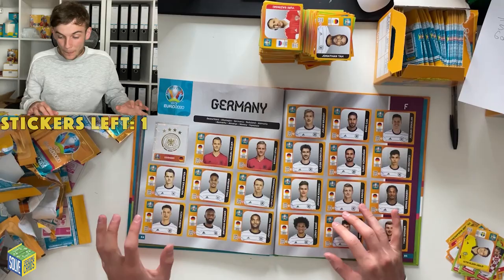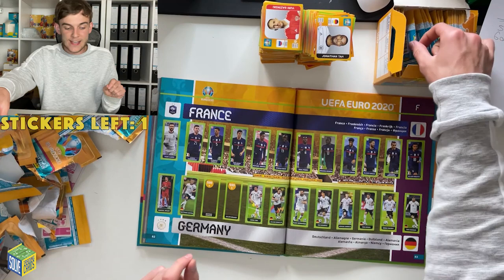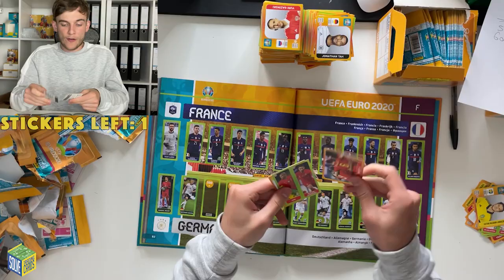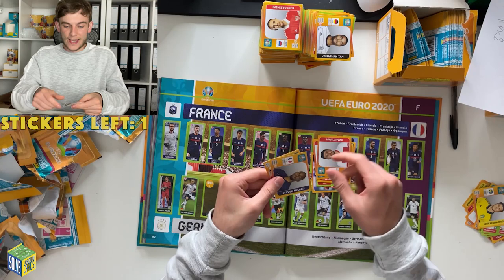And it's this one, 599. I just cannot find this anywhere. 599 and the book is complete. Come on, we've got 6 minutes to do it before it turns 7 hours and 30 minutes. Another David Alaba. Don't need you anymore, mate. Oh, I am psyched now. I can feel it. Mate, I am so happy.